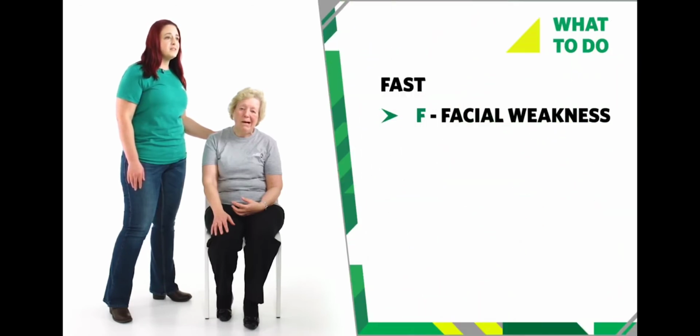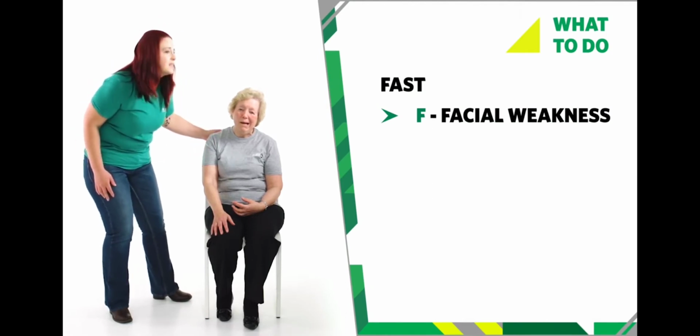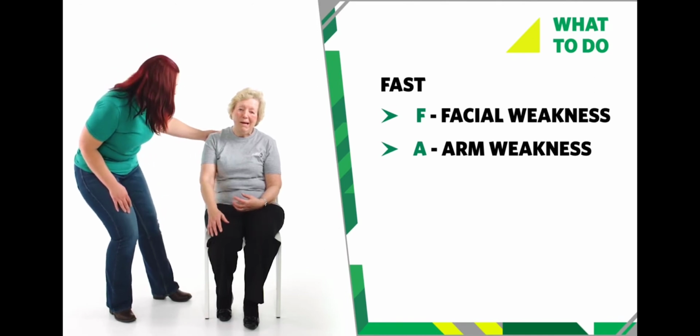If you suspect someone is having a stroke, you can use the FAST guide to identify the key signs. F stands for facial weakness. Look at their mouth or eye. They may be droopy and can't smile evenly. A, arm weakness. Ask them to raise both their arms. They may only be able to raise one. Can you raise both arms for me, please?